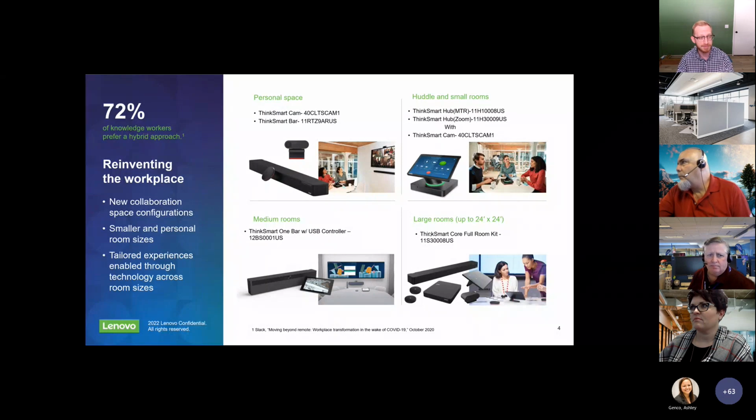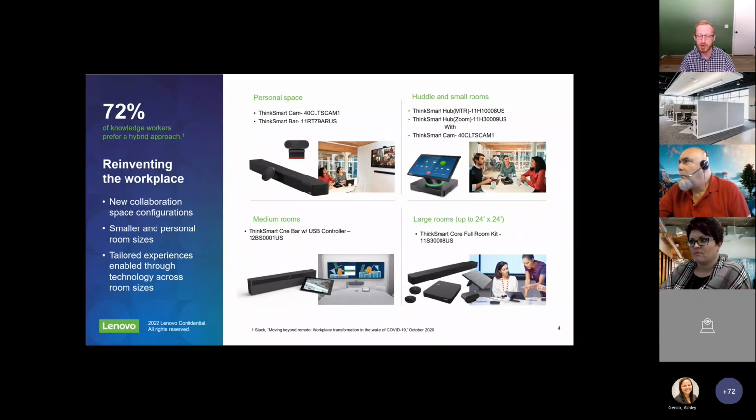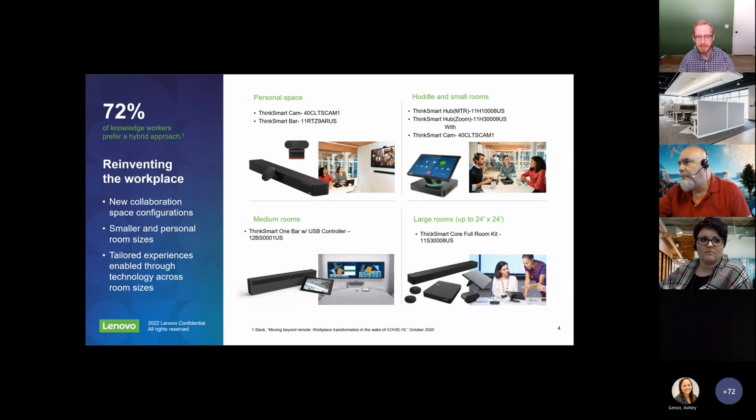And then finally, for large rooms, we have our ThinkSmart Core Full Room Kit, which consists of a meeting room touchscreen controller to sit in the middle of the table, a separate ThinkSmart Core compute, which can either be mounted underneath the table or behind a display, our ThinkSmart Bar that includes mic pods, as well as our ThinkSmart Camera, which is the same AI camera that can work in a personal space setting.